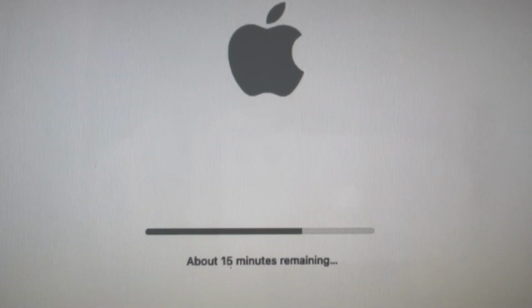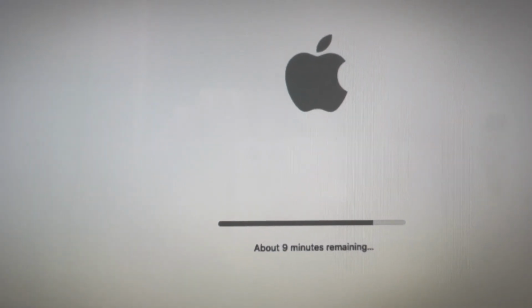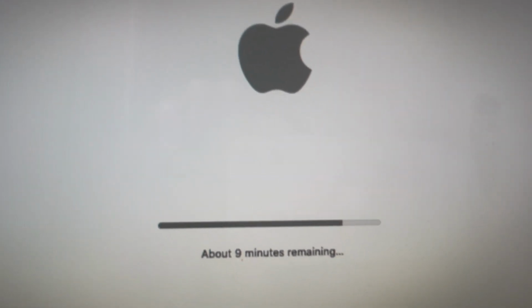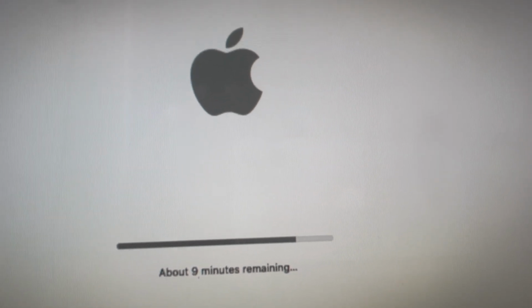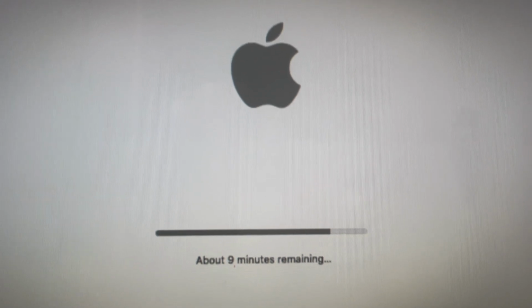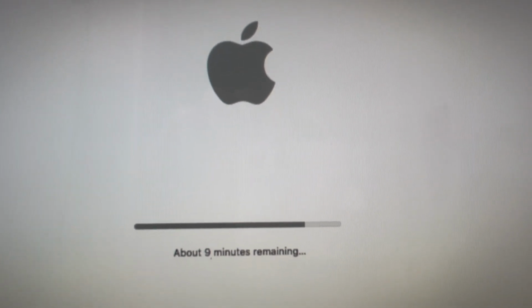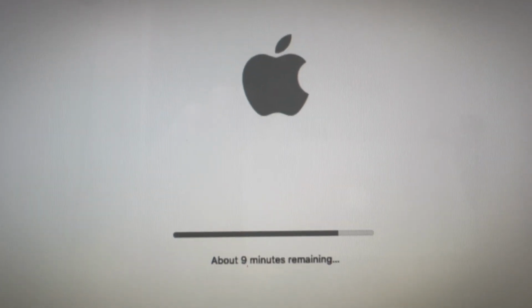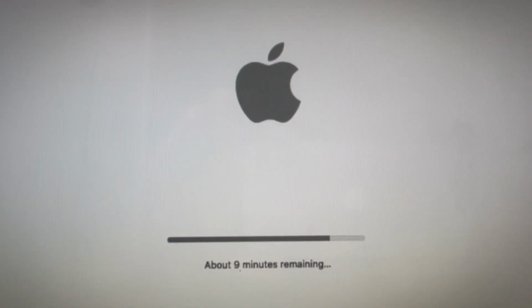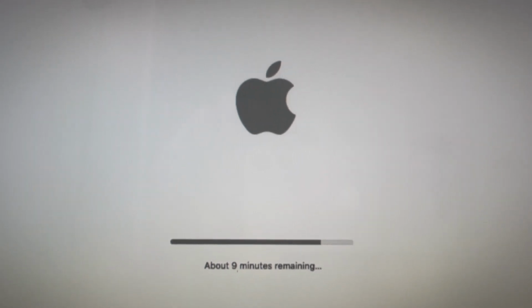15 minutes. That's gonna be the longest year of my life. Oh, 14. So we're finally down past the 10-minute to go mark at 9 minutes remaining. Really hoping to see it go a little bit faster at this point, now that it's kind of at the end of installation. I know the about a minute remaining is going to take a very, very long time, so we'll just kind of cut to when it gets to that point, I guess.